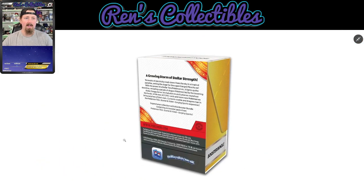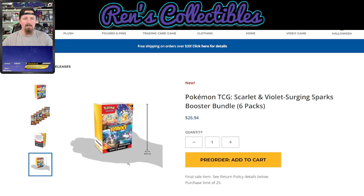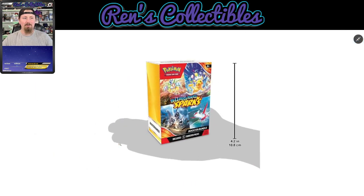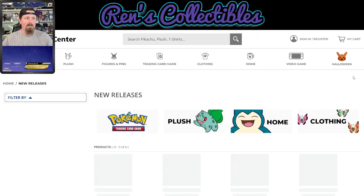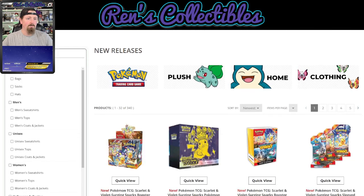And then here's the back. So the back of this actually is the same as the booster box. So I'll read that off when we get to the booster box. It also has a nice little scale for, you know, if you want a nice size comparison, I guess, of what the product is going to be. Here it is, 4.2 inches. And got a nice little hand down there for scale. But, you know, that's 2 of the products there.